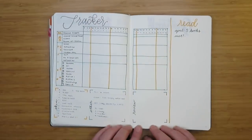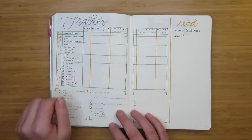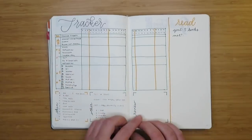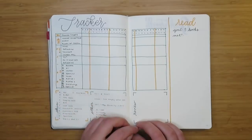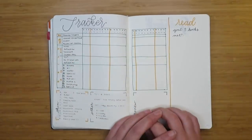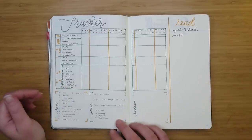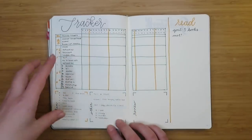I have my tracker, which you'll notice for the first time I did just straight by hand. I honestly pulled out my ruler and I just decided I didn't feel like dealing with it, because it goes so much faster, it feels like, if I just do it by hand. So it's got a little bit messy look, a little bit of wonky lines, but it is what it is. So yeah, this honestly has not changed in the slightest.